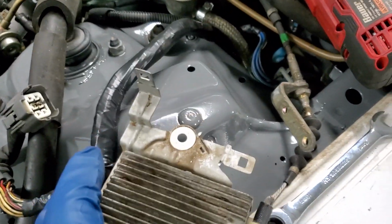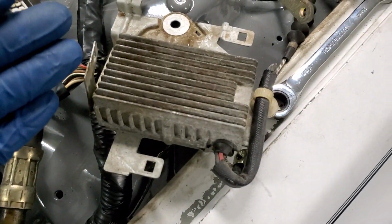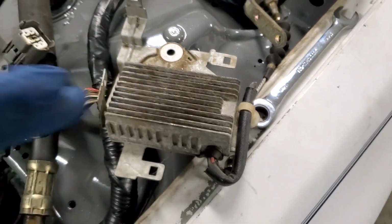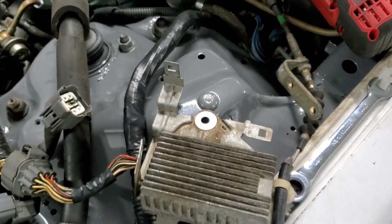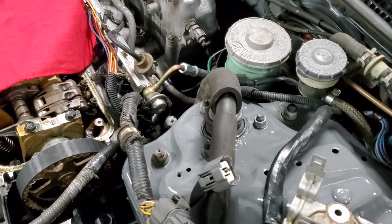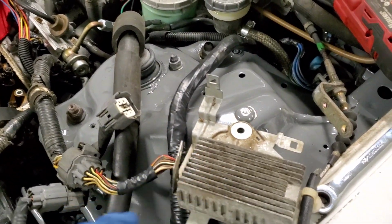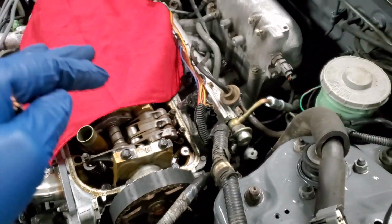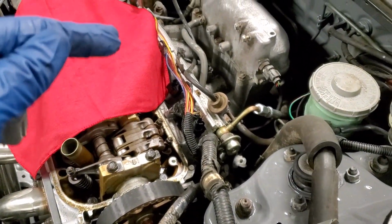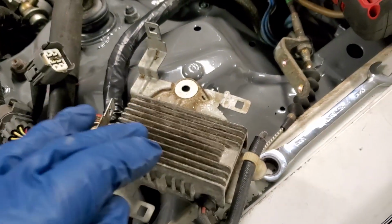Alright guys, so here we have what they call the resistor box. All this does is cut down the voltage going to the injectors, so that certain injectors that are low impedance, which require a lower voltage, get it. Now for most OBD2 applications, the injectors are high impedance, which means they don't require the resistor box.